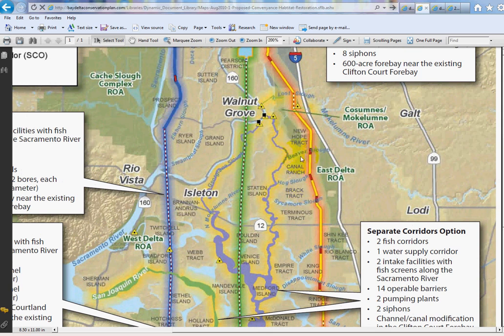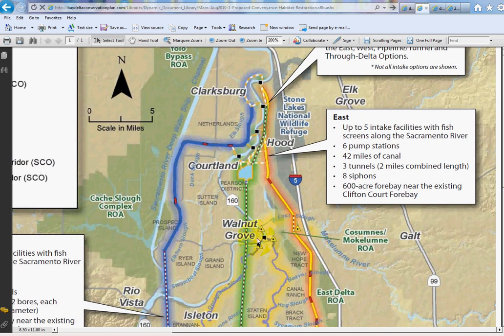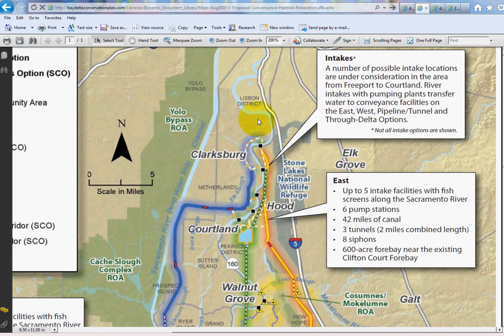Excuse me, look at this purple line right in here. It shows exports from the Delta Cross Channel, Georgiana Slough. There's a possibility of converting the facility at Freeport that's up in here, and they call it conjunctive use, and it could dump more water in the Stone Lakes National Wildlife Refuge.